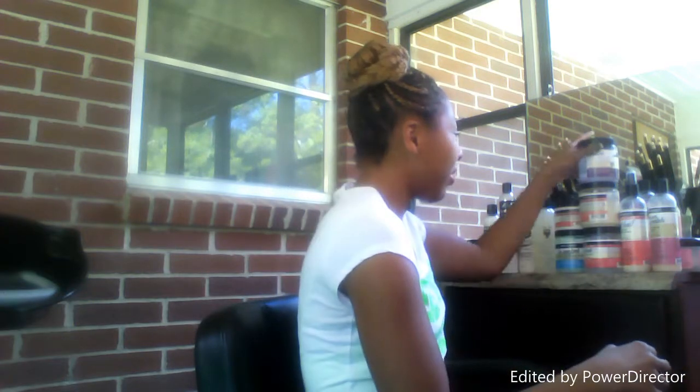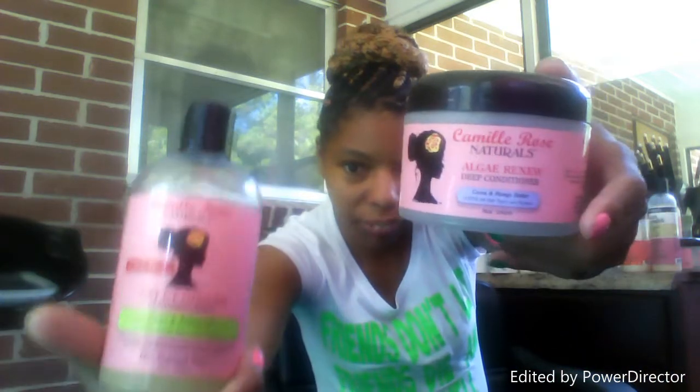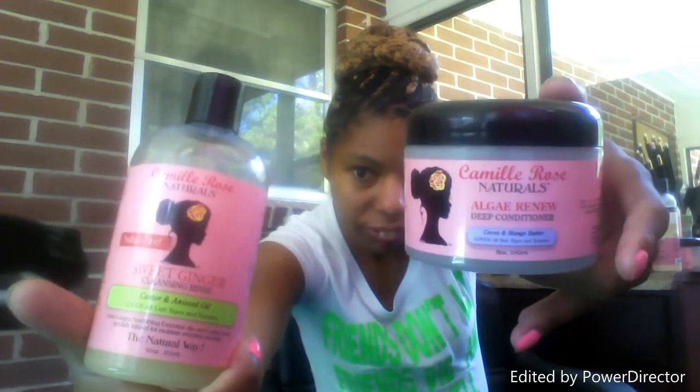Now I know a lot of y'all have used the Camilla Rose before, so we're just gonna talk about these Camilla Rose natural products, and they are sulfate free, so they're good for color treated hair, and they got different things you can use in their line. This right here is the deep conditioner and the shampoo. The shampoo is made with castor oil, and the conditioner is made with cocoa and mango butter. So it comes in something like this, and most of y'all probably used this before, and it works good.